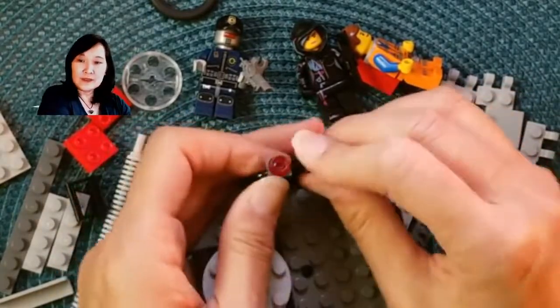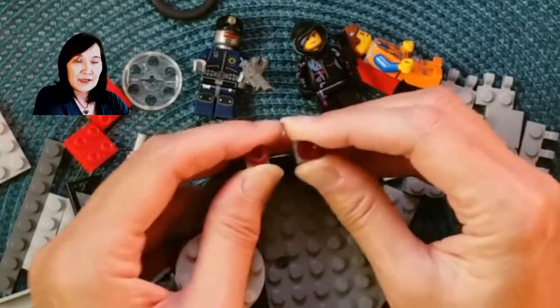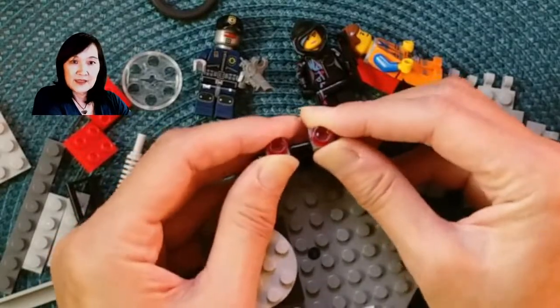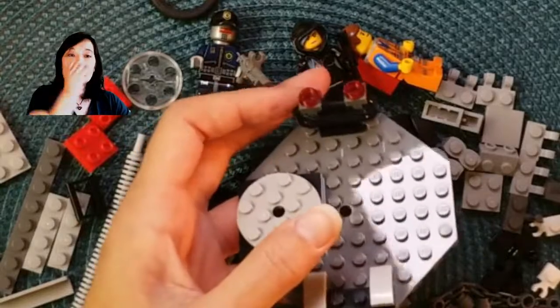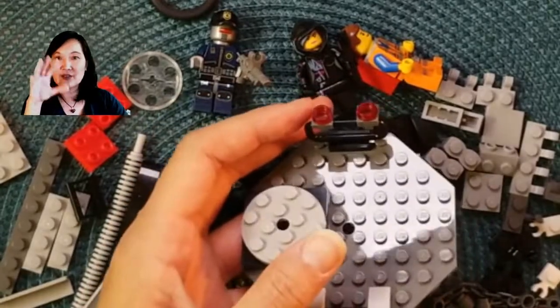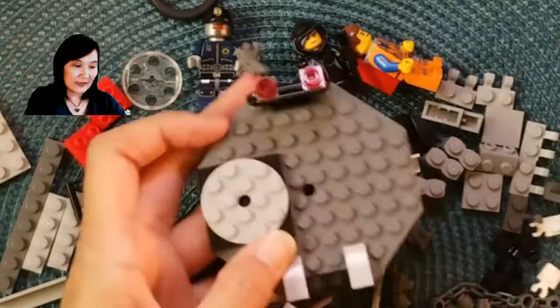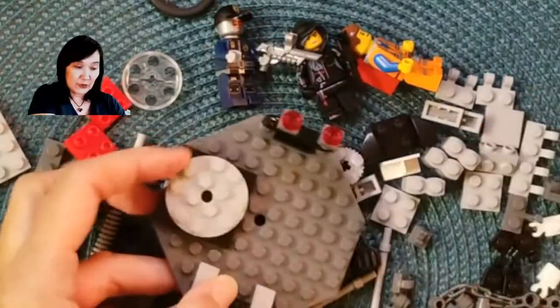What is Build in a Box? It's actually Build by the Box, which is where they give you a box, they take the instructions out, or you take the instructions out, and you can only build the set based on what you see on the outside of the box. And then whoever's the fastest and the most accurate wins an extra prize.